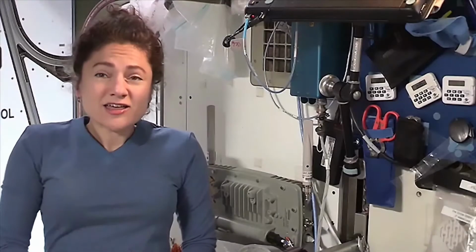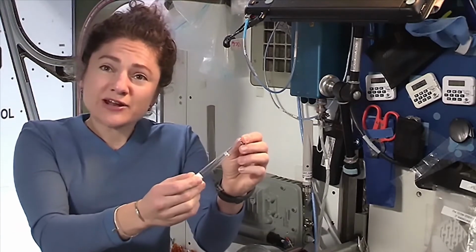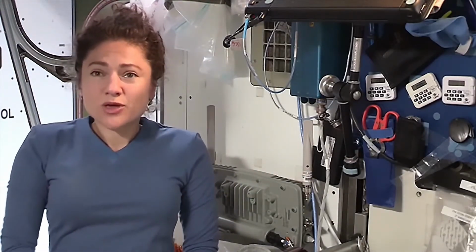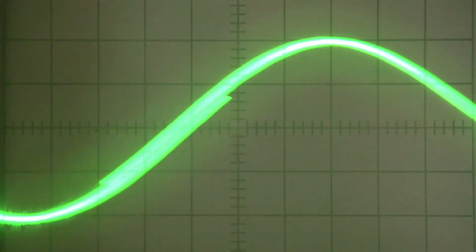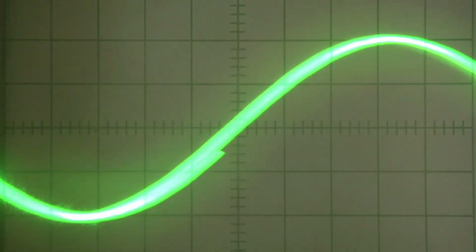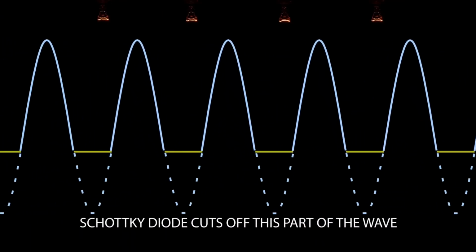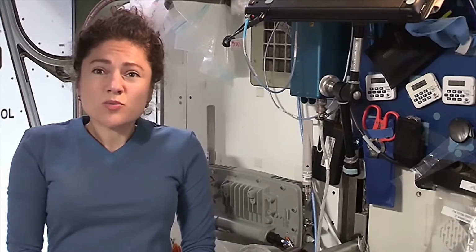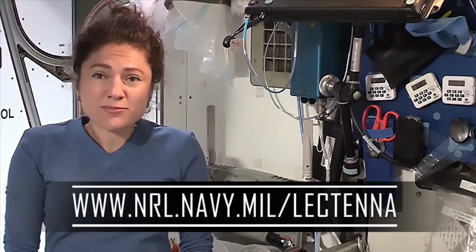With this LEctenna, there isn't any internal power supply. The only energy it uses is the energy being sent to it. So you may ask, why does this happen? Waves have peaks and troughs. These peaks and troughs correspond to how the wave distributes electrical charge in the LEctenna. This charge imbalance then causes current to flow through the device, causing the LED to light up. If you're interested in a more technical explanation, we have a link to a webpage with our collaborators at the Naval Research Laboratory that explains it in more depth.